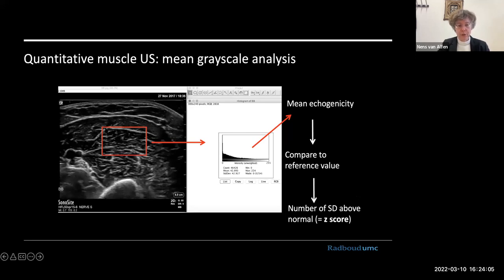We take the image to a graphic program like ImageJ, which is freeware, you can download it. And then you select this region of interest, the red rectangle, and then you have the software calculate the histogram. So how many black, which is 0, to white, which is 255, is in this muscle. And the mean here is 42.9. So you have a value that you compare if you keep the scan protocol similar from one day to the next or from one patient to the next, if you have reference values.